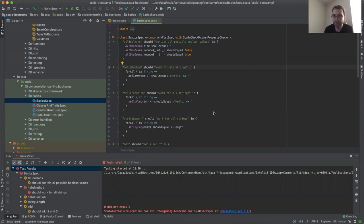I have a couple of options microphone-wise, but I'm hoping that this one is going to work. So welcome to this first Evolution Gaming Scala workshop. This is going to be quite introductory. It doesn't assume that you know Scala, but it does assume that you know some other programming language. The material that I'm going to base this on is the material that we are doing in Minsk. We have been doing a Scala bootcamp in Minsk since, I think, January.